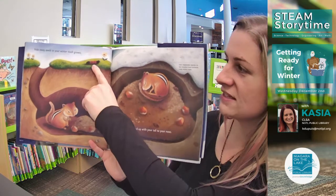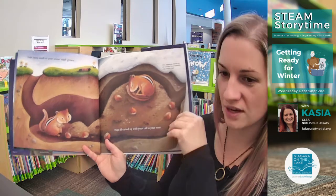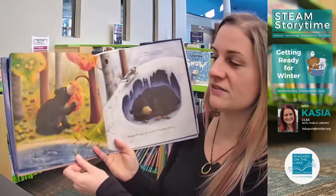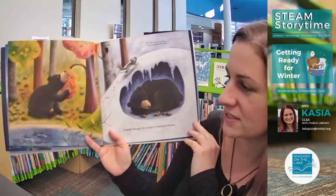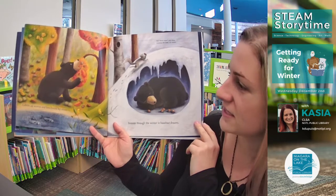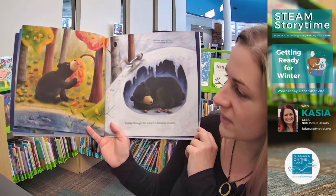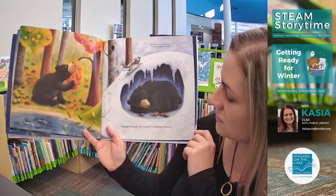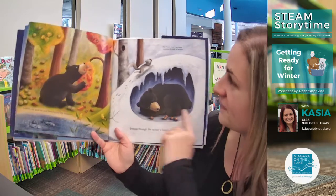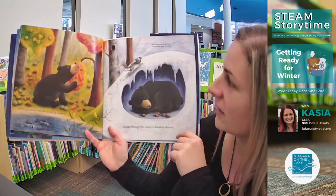Oh, did anyone see that little animal up there? That's a little caterpillar. We actually saw one of those, the bear caterpillar, when we did the wild a couple weeks ago. What animal is that? A bear, that's right. Let's see what it says. Gobble up acorns and beech nuts by streams. Snooze through the winter in hazelnut dreams. This black bear's fall feast sustains his body all winter.